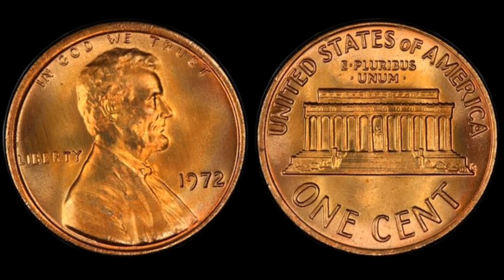The numbers can at times be staggering, thrusting the 1972 1-cent penny into elite circles within the numismatic community, where figures typically reserved for precious metals and gems find a new home among esteemed error coins. The passion of collectors for error coins extends beyond monetary considerations.